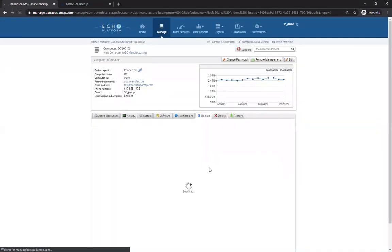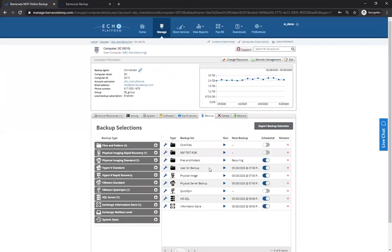So these are going to be incremental level backups, meaning the first backup is going to be a full. Everything from there is just block level changes moving forward. So it's pretty efficient at handling change within the environment, which is nice. And then all of the backups are encrypted. So it uses AES 256-bit encryption, both in transit and at rest in our data centers as well.